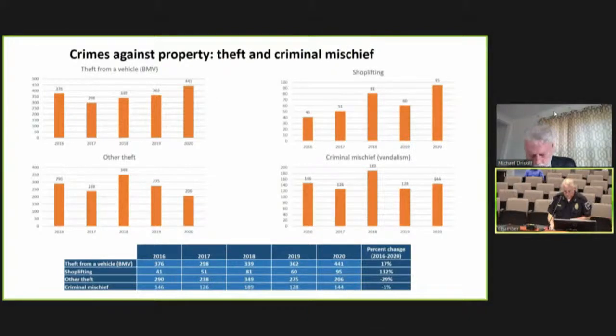So here are specifically some of our more drilled down property crimes. BMV is also counted in that same category. We've got more vehicles in town. I mean, that's bottom line. We've got more parked vehicles in town. So I think that's probably having some impact. I don't know that COVID has much to do with that.